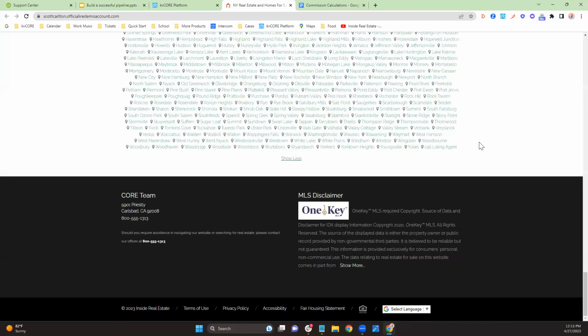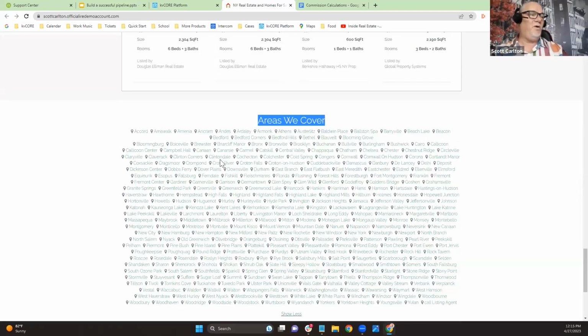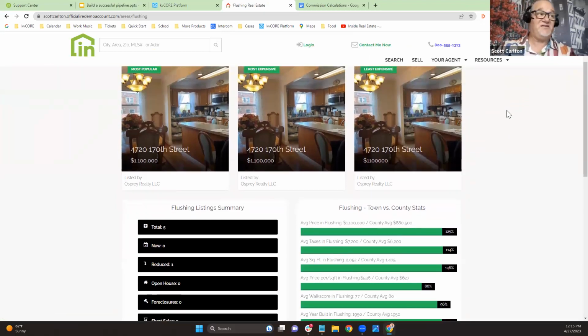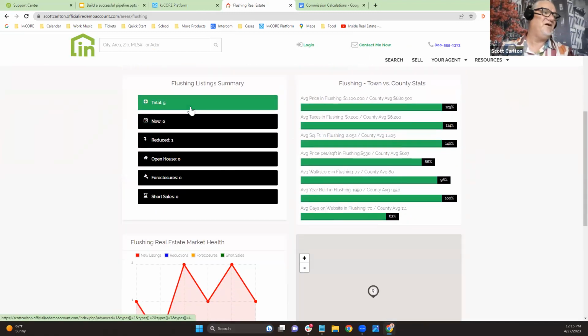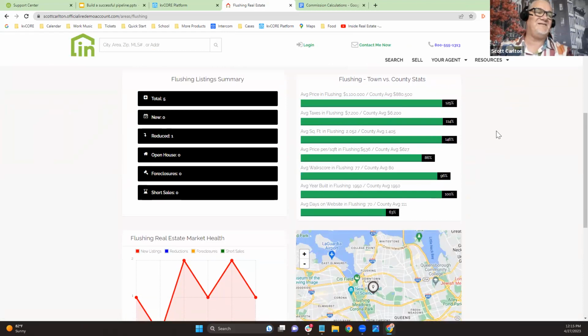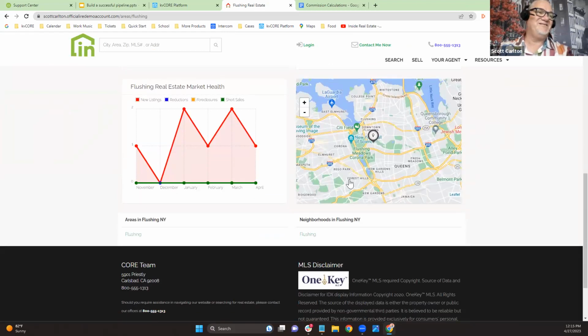If this can be quite a bit, right? Now, what these do is a couple things for you. It takes every one of these areas and it creates a search engine page for those areas, and a service page for those areas. So here's your most popular, here's your most expensive, here's the total amount of listings in that town, here's market stats, here's the map, here's the other stuff.